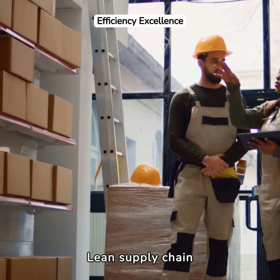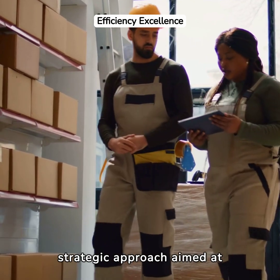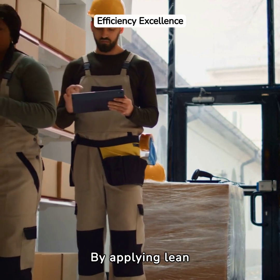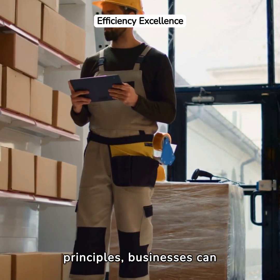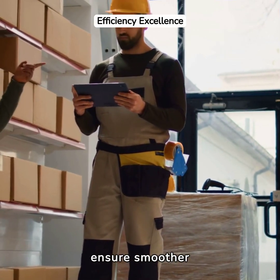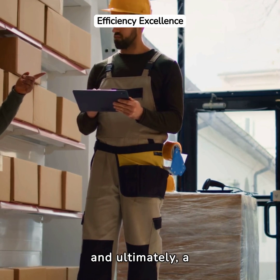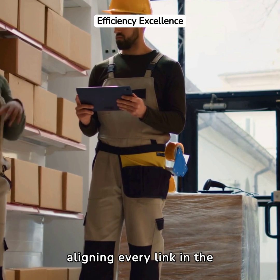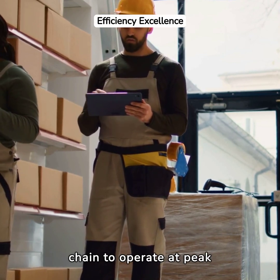Lean supply chain management encapsulates a strategic approach aimed at enhancing efficiency and reducing waste. By applying lean principles, businesses can ensure smoother operations, timely delivery, and ultimately, a significant competitive advantage. It's about aligning every link in the chain to operate at peak efficiency.